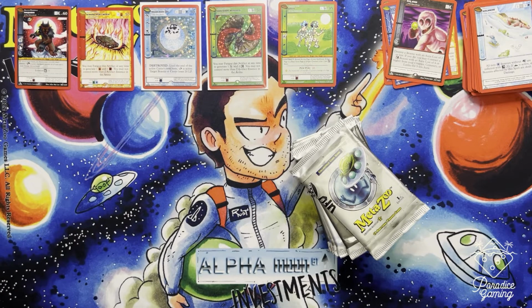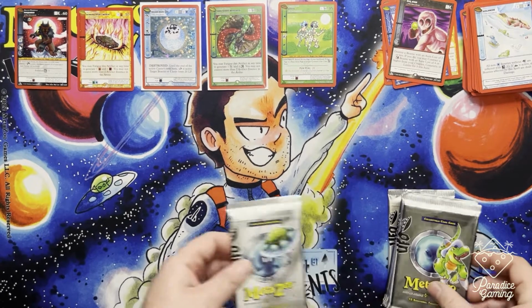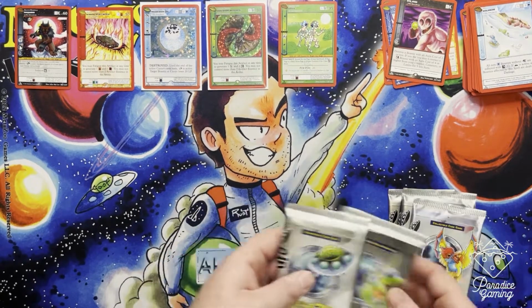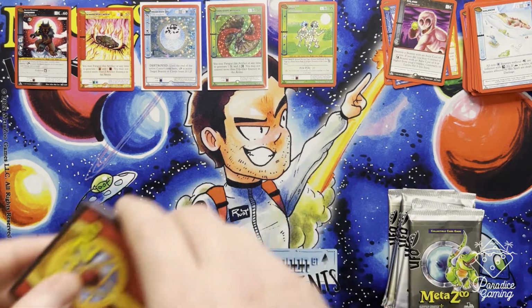Spellbooks, hands down, if you want to learn to play the game, you want to get into actually playing it, Spellbooks are the way to go. You get everything in it you would need. Alright, here we go. Let's keep it going. See what else we can get.